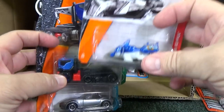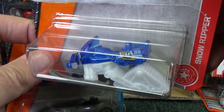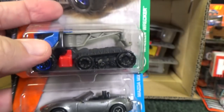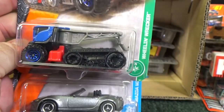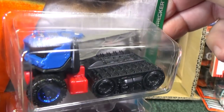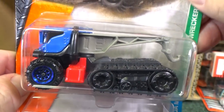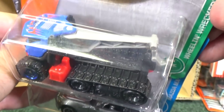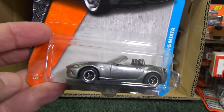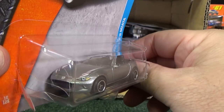But with me not having two cases, J and K, if there was a new model in J and K, I would not have gotten it through the case. However, I did find it in the stores. That was Snow Ripper, by the way. And here comes Wheelin' Wrecker. Definitely just fantasy. You can call it a Matchbox original, but that's fantasy. Tow truck. Uh-oh, got a little Mazda MX-5 Miata trying to escape.